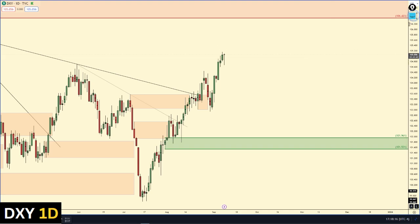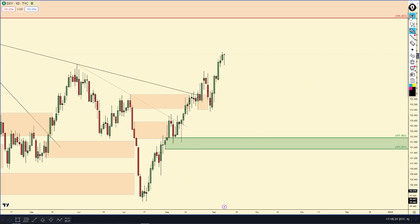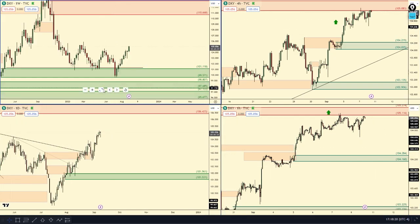So as far as the daily chart goes, yes, we are overextended. We are kind of due for a deeper pullback to give us more of that healthy looking uptrend. But at the end of the day, the price is very, very strong. So there's no denying that.